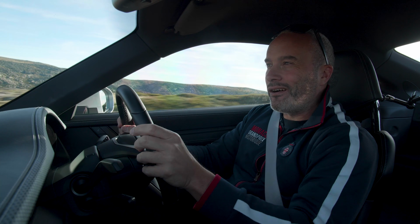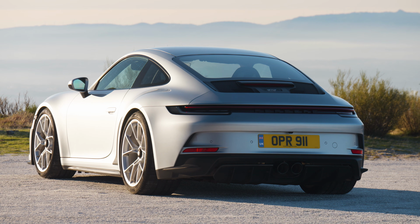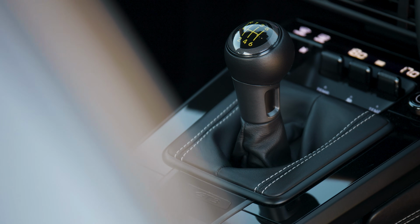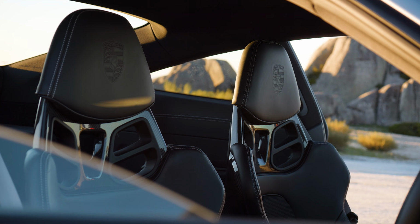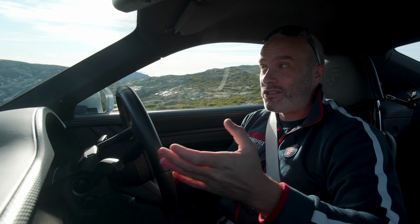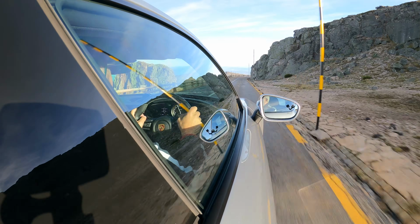This particular car is finished in Dolomite Silver and has the 6-speed manual gearbox. It's also optioned with the all-important carbon bucket seats, which look amazing, support you, and as I've found out on this trip so far, are very comfortable on longer journeys.